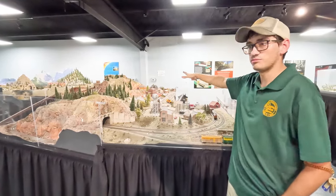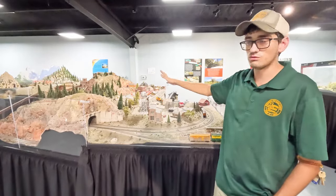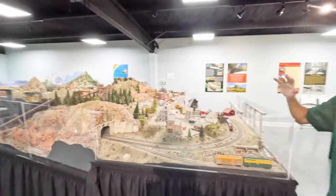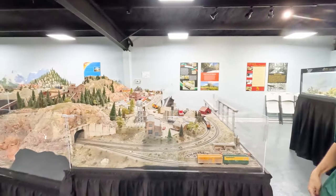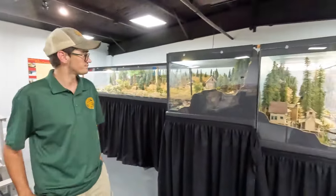This layout we call the M&M layout. Now, this layout is based off of Silverton, Colorado. This layout has four individual loops, and this is HO scale, so we can run about four different trains at a time, and it's probably one of my favorite layouts that we have here in Rosenberg. And then we have like a forest setting.